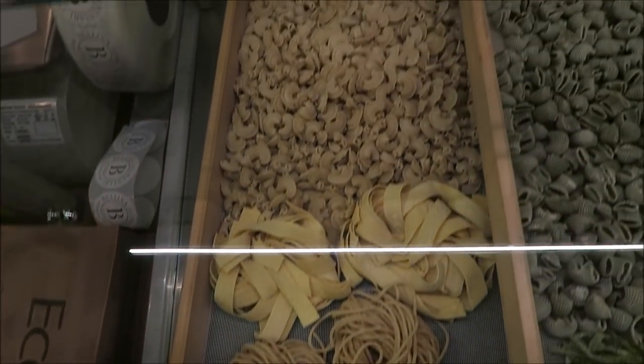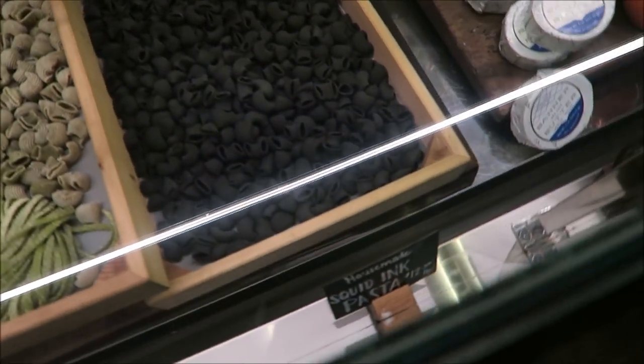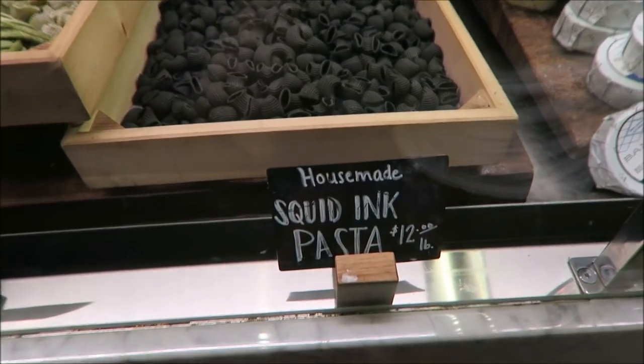No, that one tastes like poop. There's our squid ink noodles again. Remember squid ink pasta?